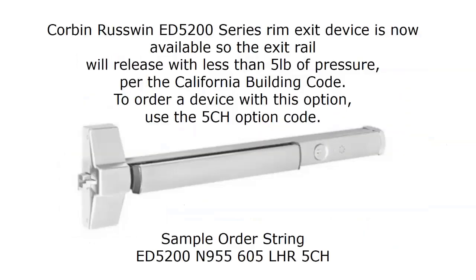And if there's any of you out in California, Corbin Russwin can produce the ED5200 series rim exit device so that the exit bar will release with less than 5 pounds of pressure. And this is per the California building codes. This option is specified as a 5CH. This is only required if the exit devices are being sold in California. If they're being sold in the rest of the country, this option is not needed at all. But if you're looking for this option, it's specified as a 5CH at the end of the ordering string, and it's only available with the ED5200 series rim exit device.